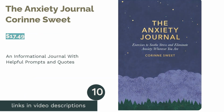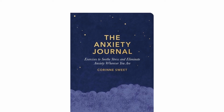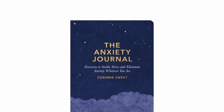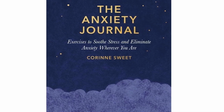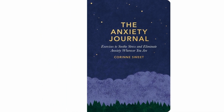The next product is the Anxiety Journal by Corinne Sweet. This workbook has a guided journal format. It's written by Corinne Sweet, who has a PhD in psychology and has written over 14 books. This workbook has exercises and prompts to make you think, and it helps you reflect on your personal triggers. It includes everything from motivational quotes to mindfulness exercises to help decrease anxiety. It also gives extensive lists of symptoms at the beginning, so you can understand how your anxiety is affecting you.